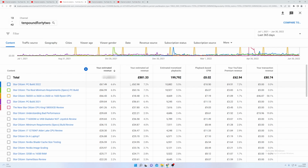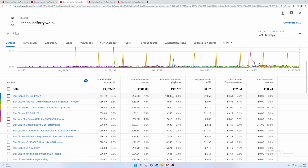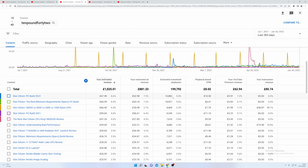It's long, which means more adverts can play on it, but it has had actually a lot less monetized playbacks than the real minimum spec video, because that's under 8 minutes, which means YouTube can't put mid-roll ads on it. So over 8 minutes you can make more money, and you'll see that there. Even though it's had 8,000 less monetized views, it's still made a little bit more money.